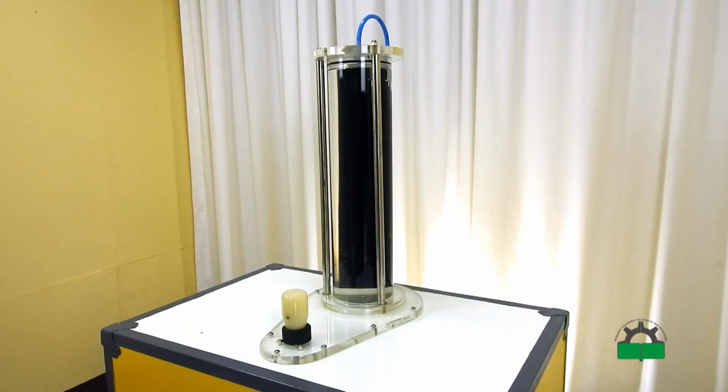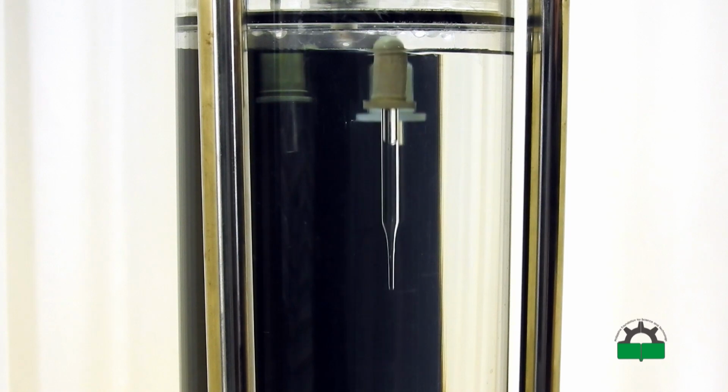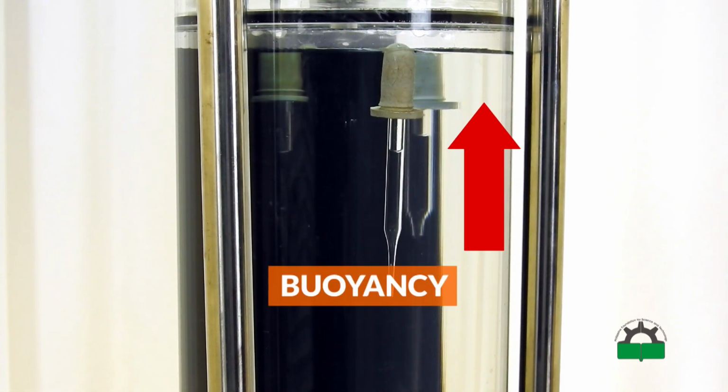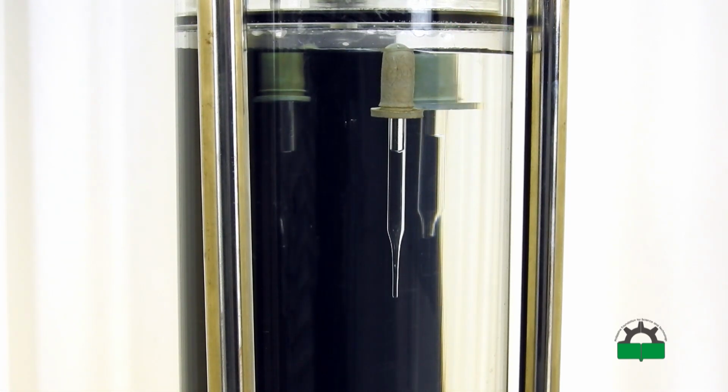The Cartesian Diver exhibit is named after its inventor, the French scientist René Descartes. It is a device designed to demonstrate buoyancy. Buoyancy is the upward force that water exerts on an object within it. Buoyancy is equivalent to the weight of the water displaced by an object.